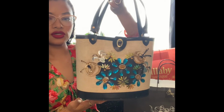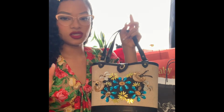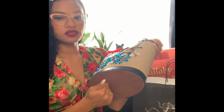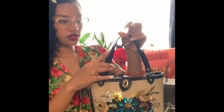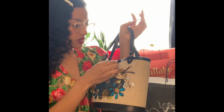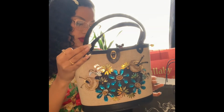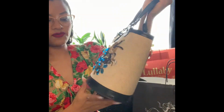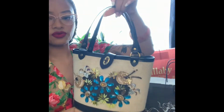So yeah, I got this little purse here, this vintage purse. It's like those Enid Collins knockoffs that they made back in the day. So it's the wooden base, and these are not real leather, but I think, hold on, yeah, they're PVC, but they're pretty much well made. There's a few gems that are missing, but it's still really cute.